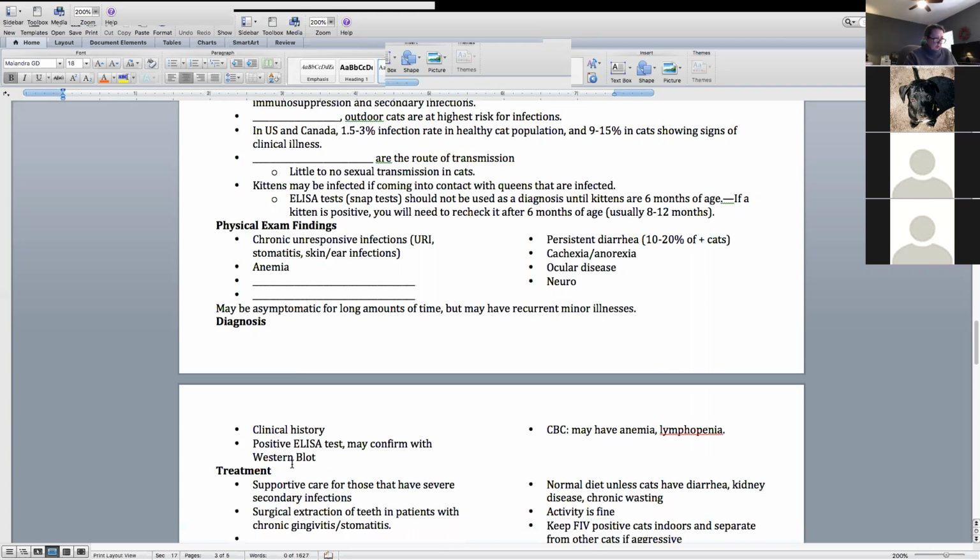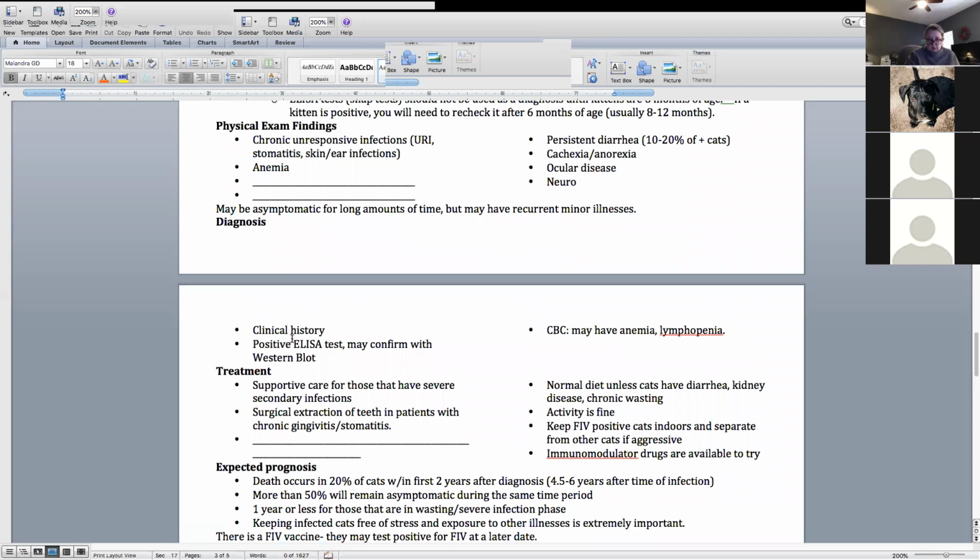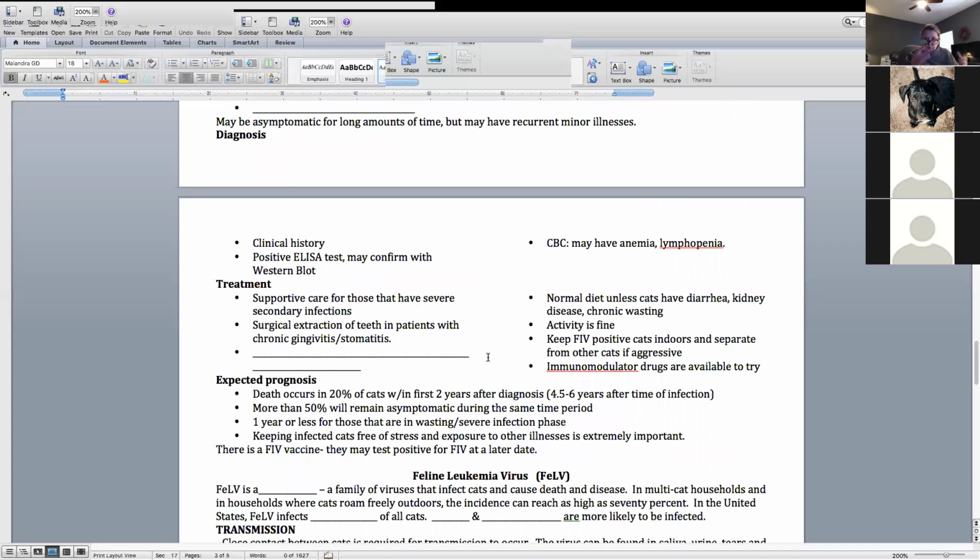As far as diagnosis, pretty much the clinical history, especially if they're outdoor, especially if they've gotten into fights, and a positive ELISA test. So you can do that, but you can get false positives. So the Western blot can be done in the lab to confirm the diagnosis. And then obviously if you do a CBC, they're potentially going to have anemia and lymphopenia, which again, it primarily affects lymphocytes. All white blood cells can be low, but it primarily affects the lymphocytes. So especially if there's a lymphopenia, it can be more apparent.